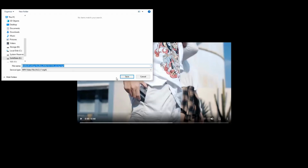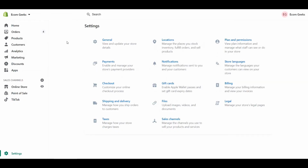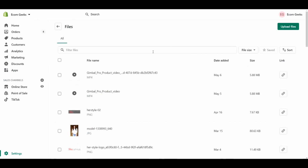I'm simply going to right click and choose Save Video As and save it in the same folder that we've been doing everything else. So when you have a video or a GIF file or something like that, the most effective way of ensuring they stay in your store and continue to play is to add them directly to your store. So right now I've gone into settings, I've gone to files here, and I have the video already uploaded here. But what I'm going to do is then go to the link here.